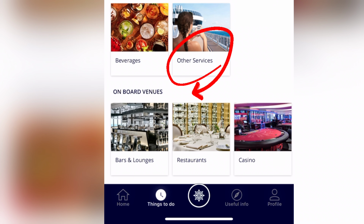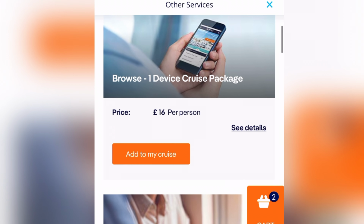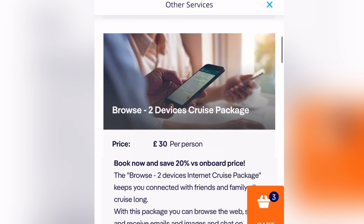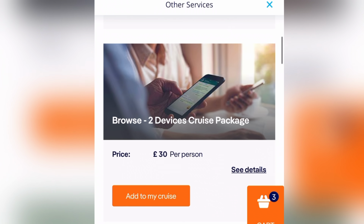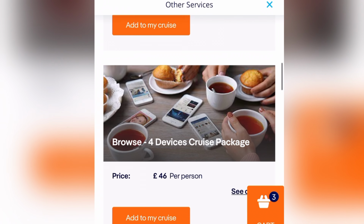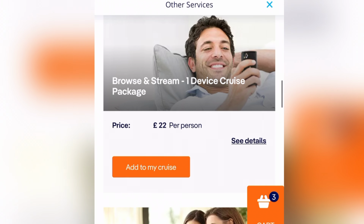Internet packages, love it or hate it, some people do need the internet when on board, especially if you've got children. They do like to use the devices for streaming. Now if you are wanting to add the internet, then pre-book it because it's 20% cheaper than doing this on board. Really good for sea days. Also, if you are in port, you may want to use your mobile phone device and the data from there, which can start at £2 a day. Have a word with your mobile phone provider before you travel because it may just be cheaper.